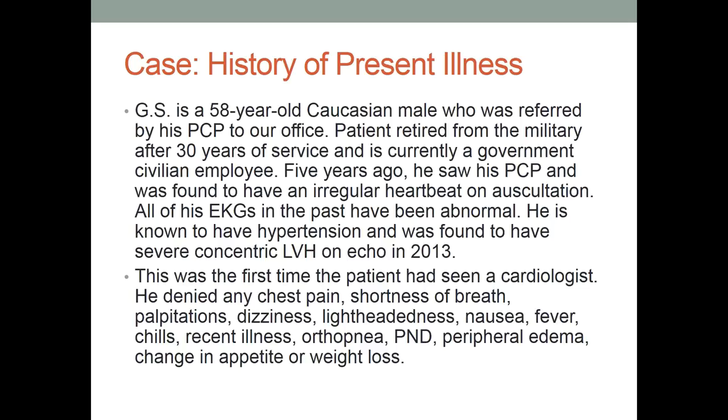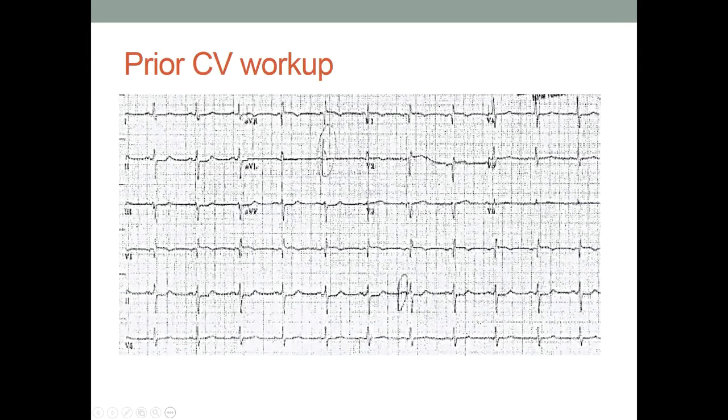Here's a guy who's referred because he has some irregular heartbeats. He's retired military. I think he's a government civilian employee now, which a lot of people do. When they retire, they keep their same job, and they become a civilian employee or a civilian contractor. He's had some abnormal EKGs. He has a history of questionable hypertension and was found to have LVH on an echo in 2013. He's never been seen by a cardiologist before. He didn't have any chest pain, shortness of breath, palpitation, dizziness, lightheadedness, nausea, fever. No symptoms of congestive heart failure. No chest pain. Here's his EKG.